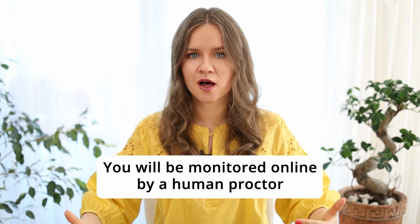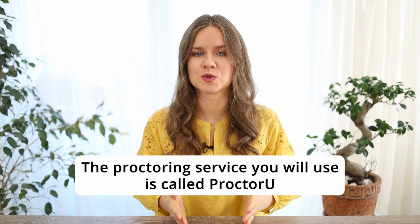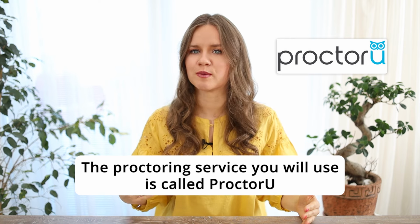You'll be monitored online by a human proctor, which is just a person watching you during the test to make sure you're not cheating. The proctoring service you will use is called ProctorU. This service is used by many educational institutions and testing organizations to monitor exams remotely. So don't be afraid of it. The important thing is to follow the instructions and go through all the settings and verifications beforehand. Using ProctorU for the first time can be tricky, especially if you're pressed for time. So play with it a few times before the test. Also, as I said earlier, give yourself at least 30 minutes to connect to ProctorU before your exam time.